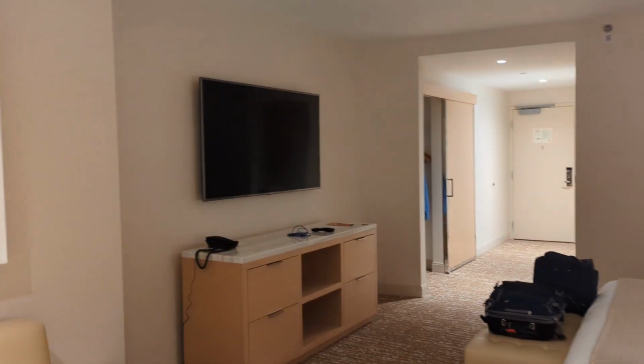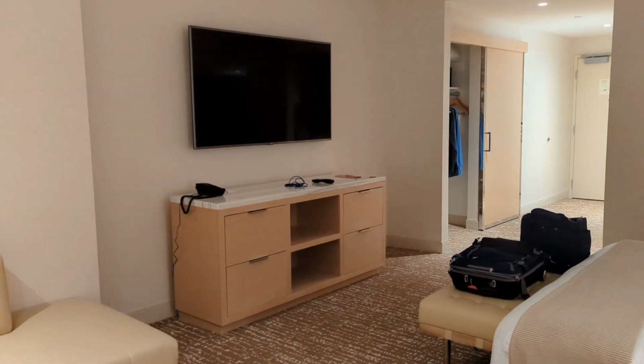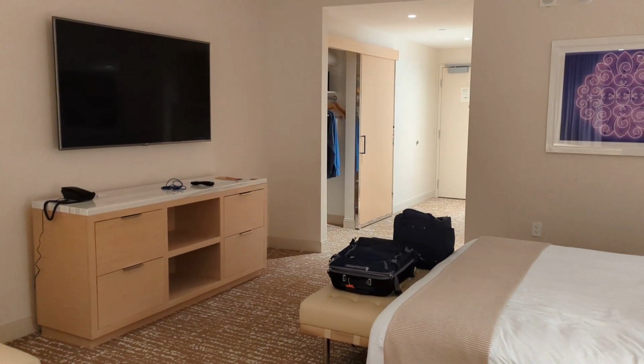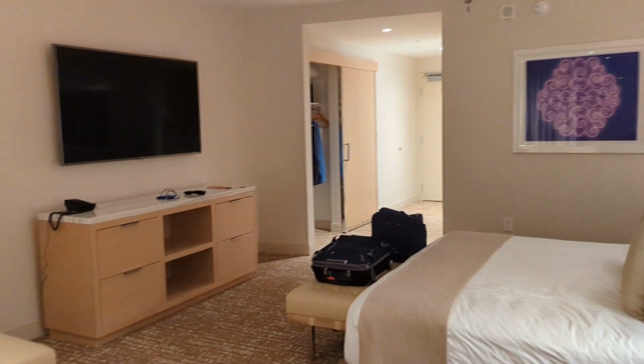So, things you need to know about staying at this hotel. As you can see, it's located off the Strip. The only hotel you can really walk to is the Gold Coast and maybe the Rio. But you're going to need a cab or an Uber if you're going to go all the way down to the Strip or to some other hotel, and that's a little bit of a disadvantage.